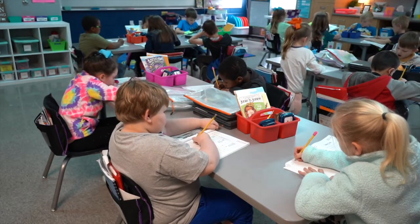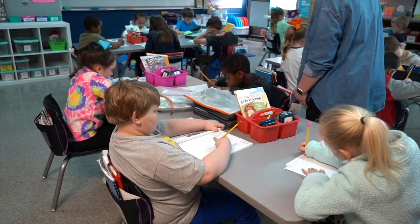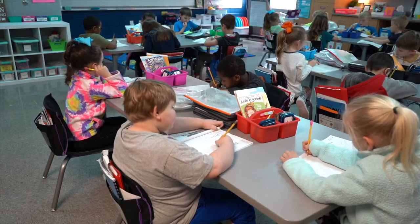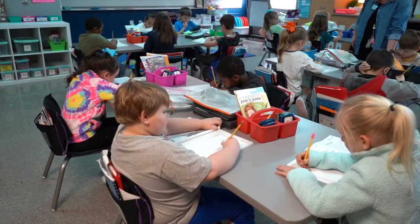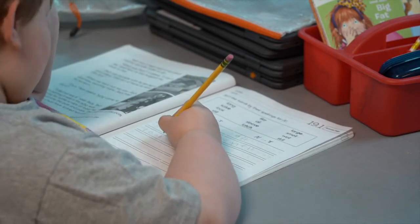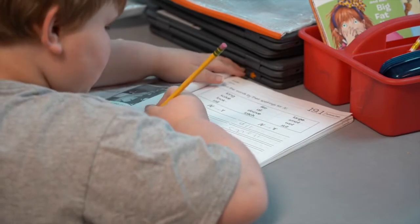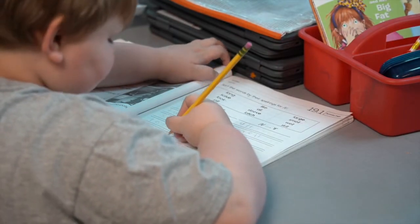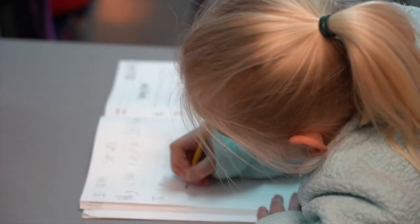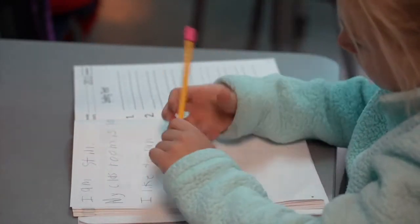I love how neat your handwriting is. Good job. Reagan, I love how neat you're writing. Hey, check this letter right here, friend. Do you notice something about that letter? I like how neatly you're writing. Word. Very good. Hang on, do you see that sound at the end of that word? There you go. Good job.